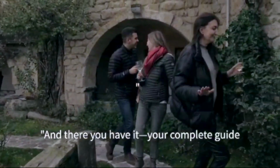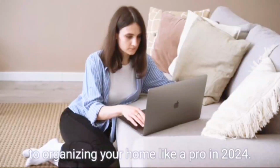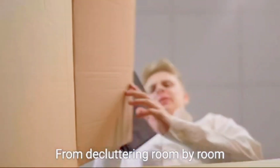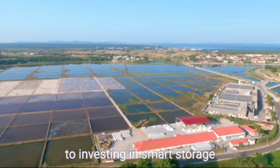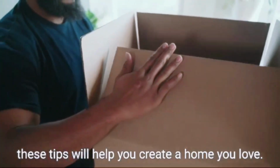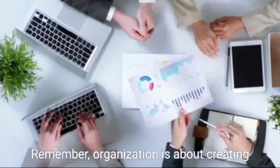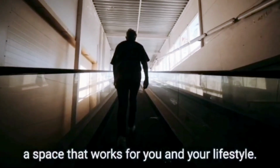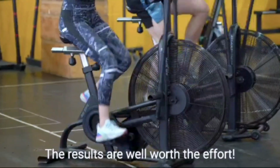And there you have it, your complete guide to organizing your home like a pro in 2024. From decluttering room by room to investing in smart storage and maintaining your space with simple habits, these tips will help you create a home you love. Remember, organization is about creating a space that works for you and your lifestyle. The results are well worth the effort.